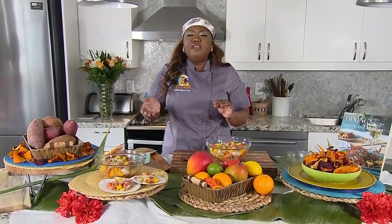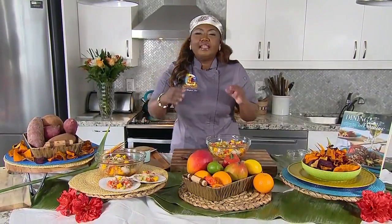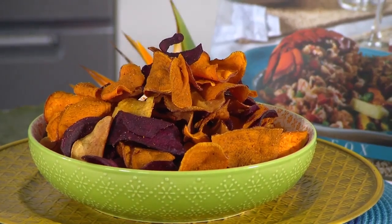Okay, so you can do them in the oven. If you wanted to do them in the oven, what do you need to know? The same steps with putting them in water to just draw the starch for crispier chips. After you dry them, the only difference you're going to do, line a sheet pan with some parchment paper, and then you're going to just drizzle a little olive oil over those chips. Put them in the oven at 425 degrees for approximately 20 to 25 minutes, flipping them occasionally, and the result is the same, but a healthier version and a guilt-free version.